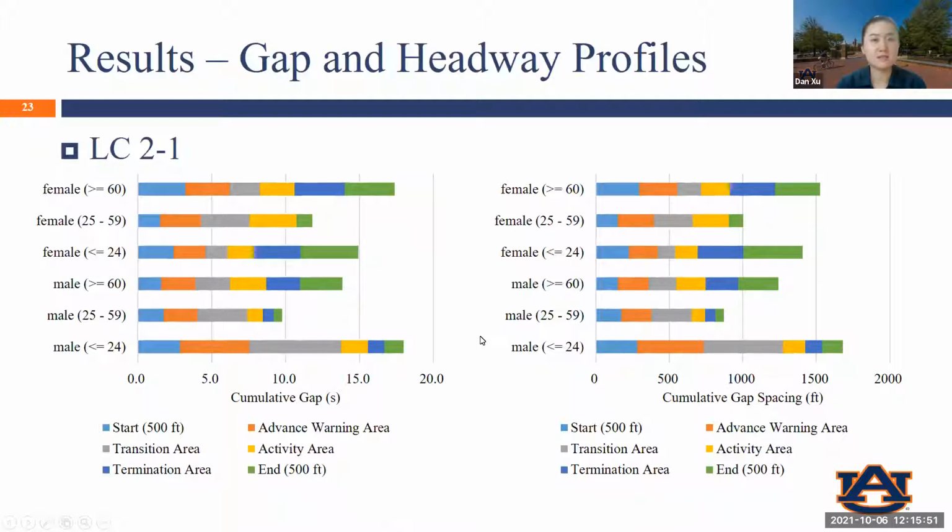And this page presents the gap and headway profiles by the driver types. As an example, we only show the results from the lane closure 221 configuration. Past studies have stated that younger drivers are more aggressive and have a high risk of being involved in fatal crashes compared with other age groups, which is actually consistent with the lower risk perception scores of the young drivers. But as we can see here, the younger drivers maintained a longer gap and headway than the middle-aged drivers. And actually, from the four work zone configurations in the study, the middle-aged drivers typically maintain the shortest time gap and headway among all age groups.